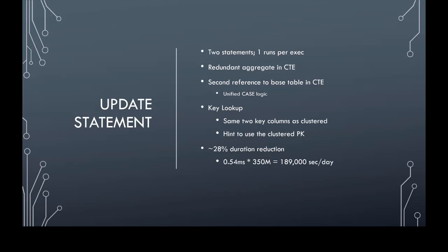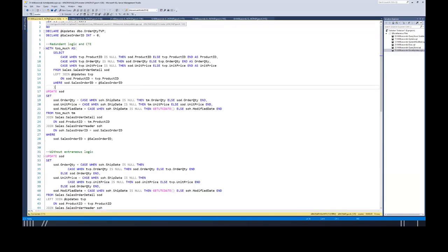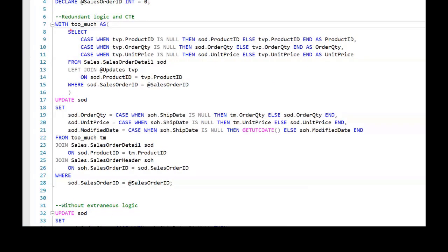And actually, let me step out of this for a moment back over into Management Studio, and I'll show you an example that's close to what we were doing in our update statement. So this is in AdventureWorks, and here's an example of what I was seeing. In this query against the sales order detail table, I've got a common table expression where we're returning some data from the underlying table. We're joining between our TVP and the sales order detail table, and we've got case statements that are returning data from the underlying tables.